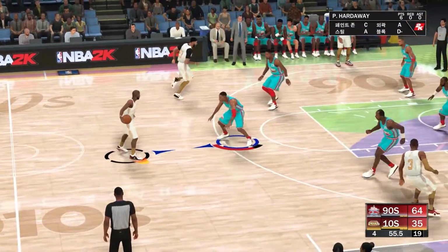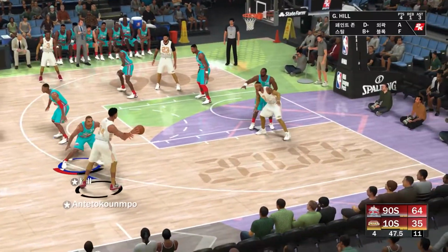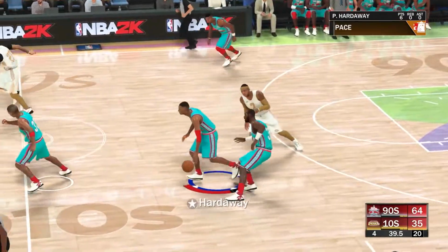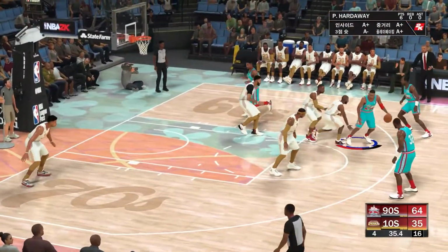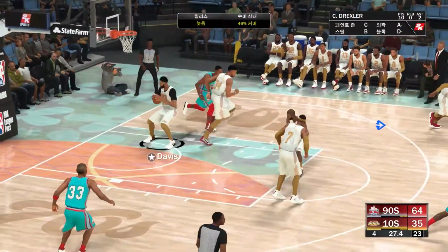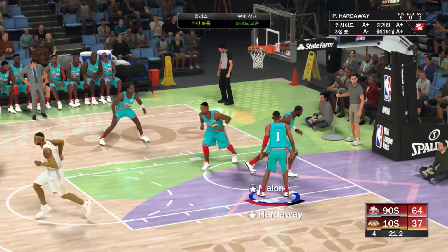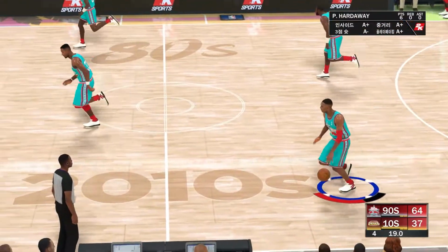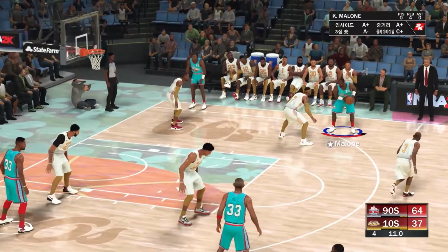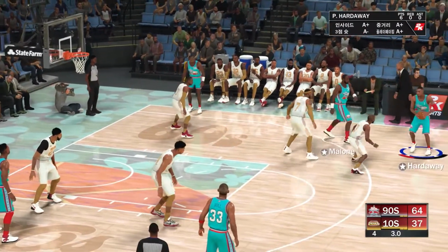Here's the 2010s team with the ball. 51 seconds left in the fourth quarter. Outside, Antetokounmpo. The pass to Anthony. And it's Malone with the rebound. Ball against Hardaway. There's the dish to Drexler. Pass to Mourning. There's the triple. Not going to go that time. And it's the 2010s team taking it the other way. From 17 feet out. Good, he hits the jump shot. You always will have this fear when defending AD. He can just rise up and knock it down. Malone outside. He kicks to Drexler. Back to Malone. He dishes it to Hardaway.